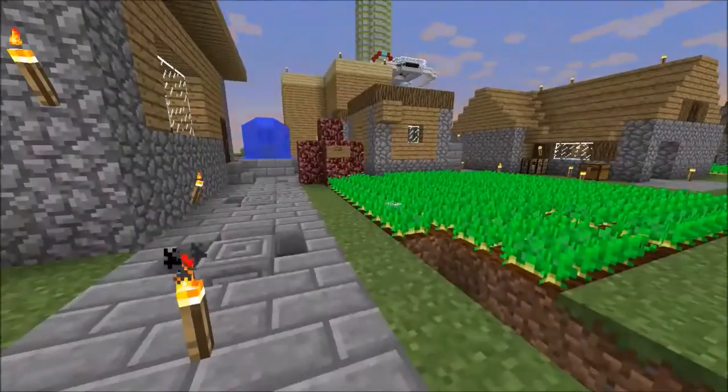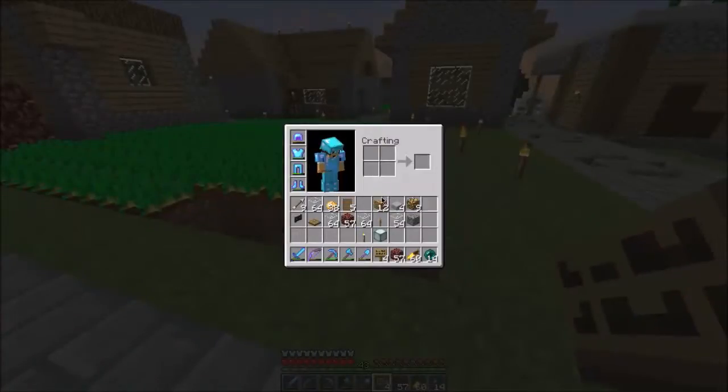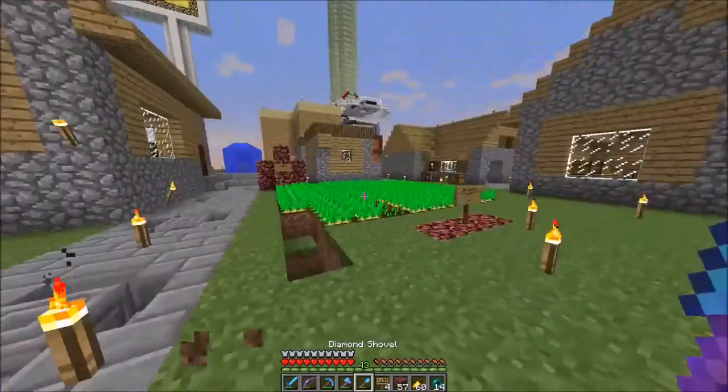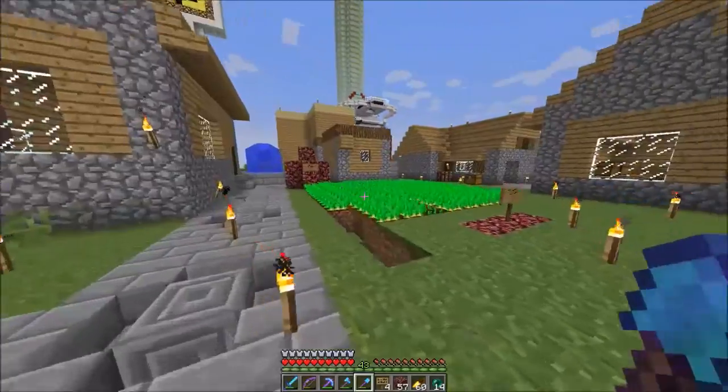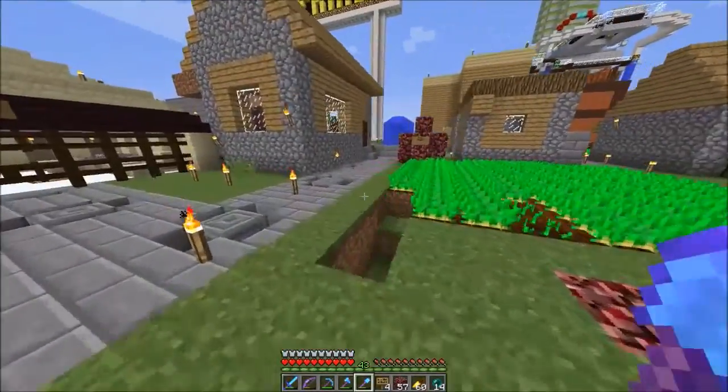Really sad, because I know there was a bit of work gone into that building, and I feel really bad about it, but it wasn't used. I think it was broken, and yeah.